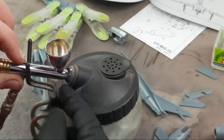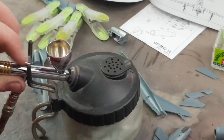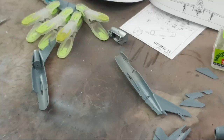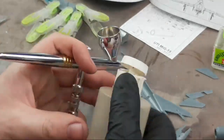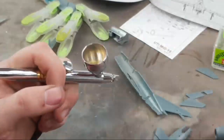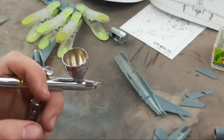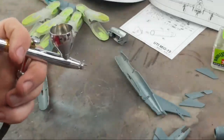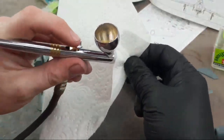Notice the change in sound. It sort of has this bit of a gurgle going on. That just means it's empty. So getting out the old home-brewed airbrush cleaner, I'm going to pour some of this in here. You definitely want to clean your airbrush after going neat with Vallejo, because it's a little bit thickish, which means you have to clean it a bit more.